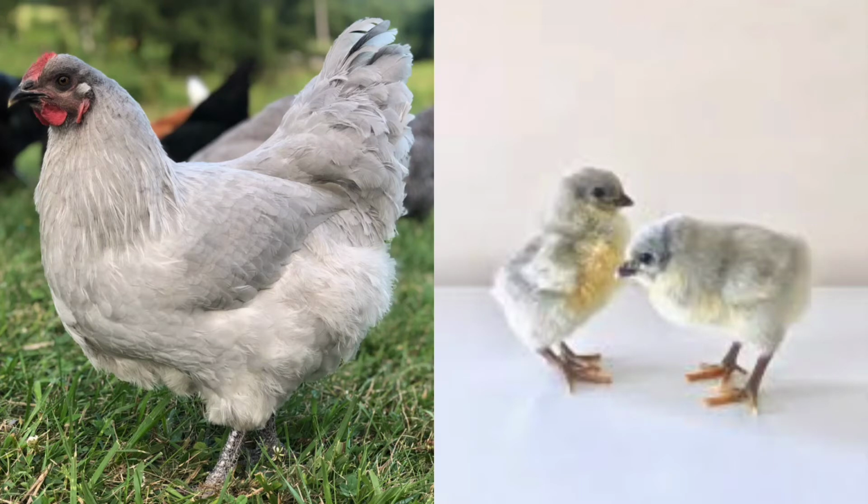So, lavender isn't the officially recognized color in the U.S. or the United Kingdom, but they definitely have increasing popularity, and so they might be recognized in the near future. Like I said before, they're definitely docile and friendly, but some people even call them the golden retrievers of chickens. So that's really neat, right?